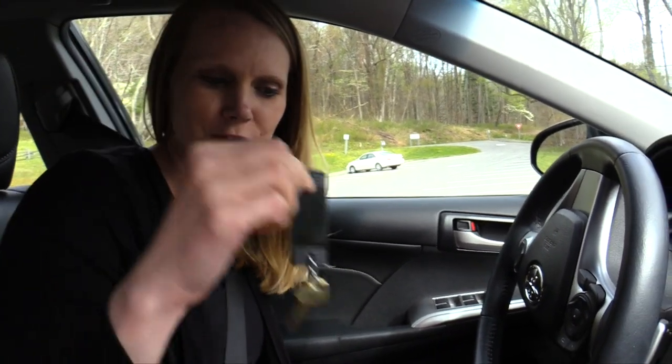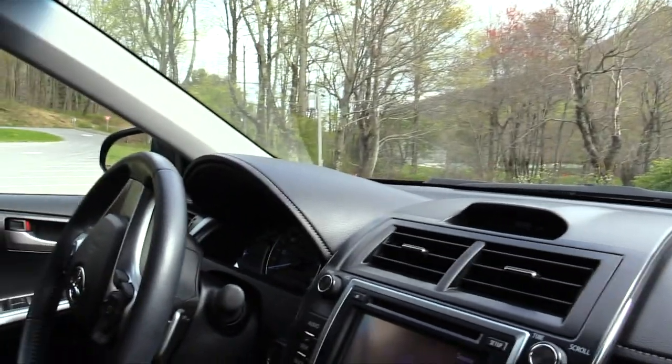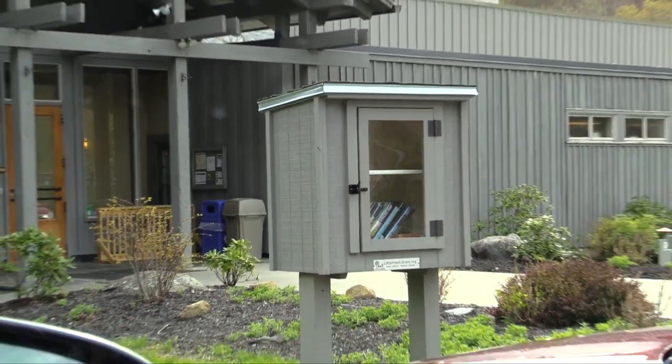Look, an actual key for the room, not like a slidey card. When was the last time you saw one of these? I don't know. I don't even have a key for my car. And check this out, folks. Right here, you can borrow a book. How cool is that? That's pretty cool.